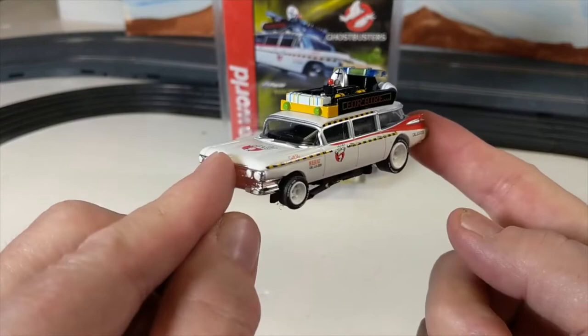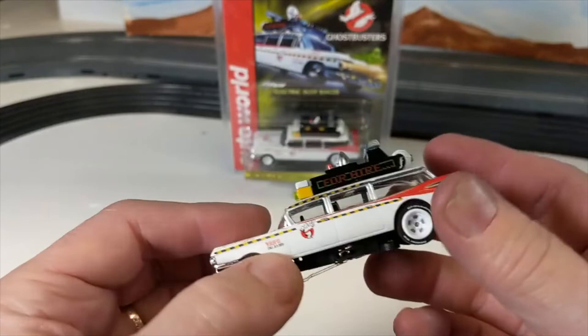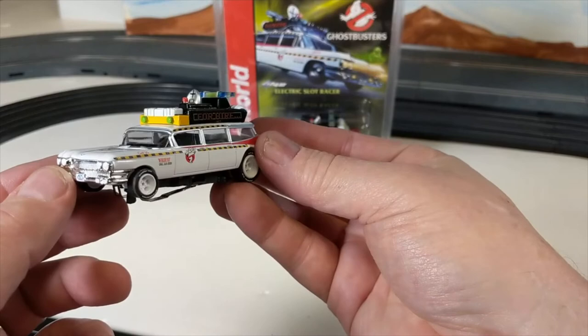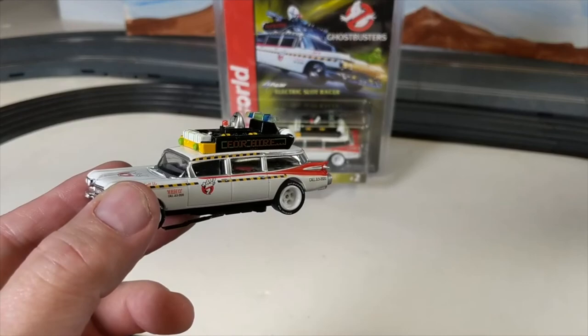This is just a beautiful car to race, add to your collection, have fun with, modify if you want to. Maybe you keep one as a collectible and then buy another one to race. But this is the Ecto-1, 1A Ecto-1, 1959 Cadillac. 1959, that's the year I was born.